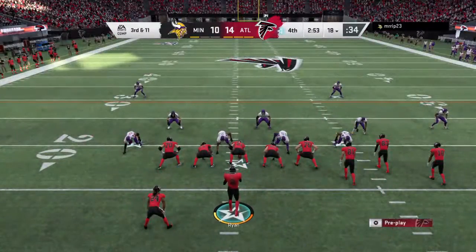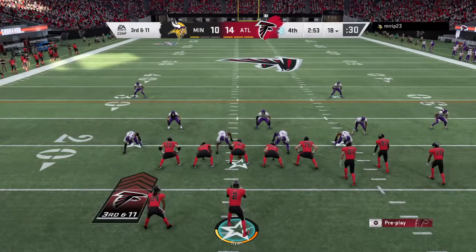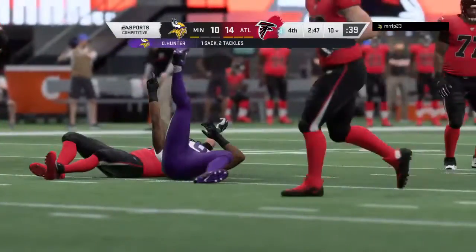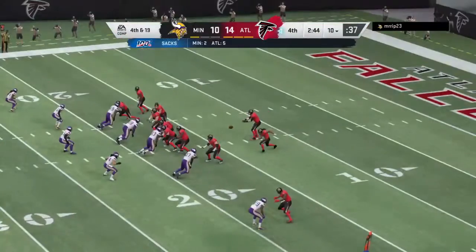Possibly a turning point. Big play coming. This is 3rd and long. From the gun, it's Ryan. Nowhere to escape, and he goes down. The defensive end, Daniil Hunter, drops him.